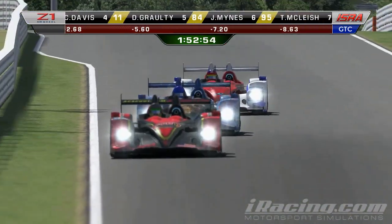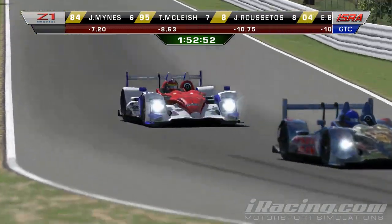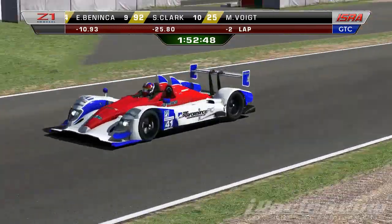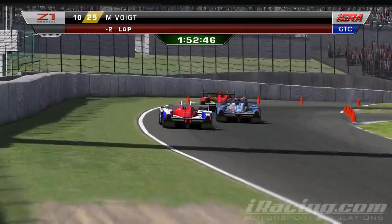We've got another battle here. It looks like Jerry Mooresdorf up ahead of Lance Snyder and Ryan Huff. This is a battle for 12th. Very solid HPD field here in the 2 hours of Suzuka.